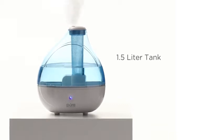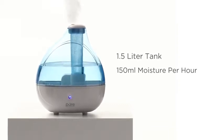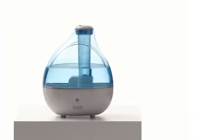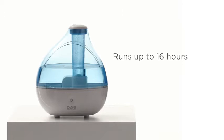Featuring a 1.5-liter tank delivering more than 150 milliliters of moisture per hour, this humidifier provides unparalleled relief from dry air and runs for up to 16 hours on a single tank.